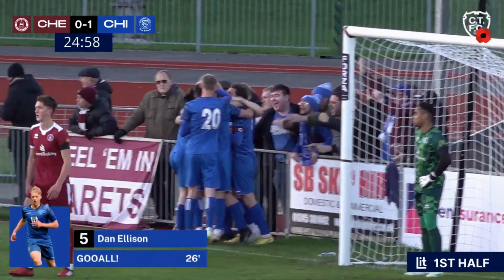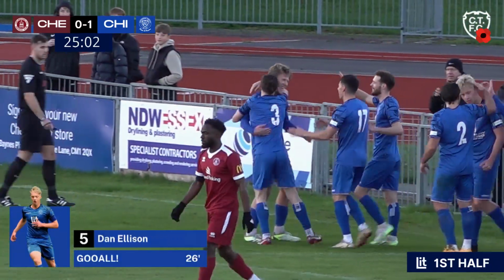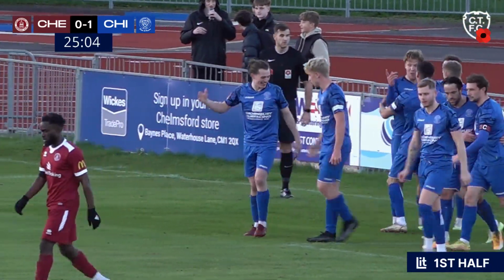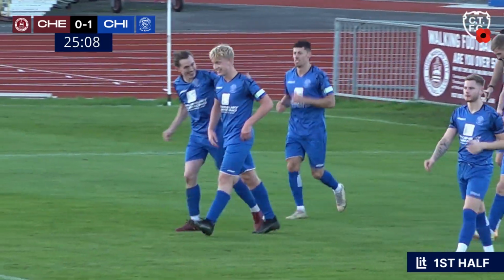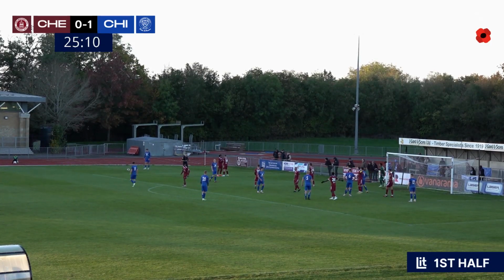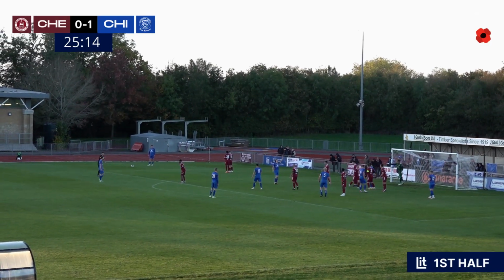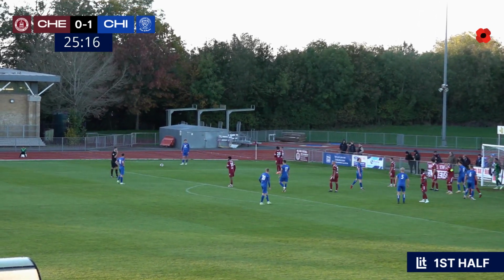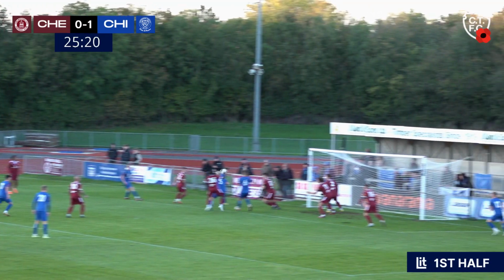Super Dan Ellison makes it 2 goals in 2 games, and the Chippenham fans down there are absolutely buzzing. Chelmsford could not clear their lines, and it's gone through a couple of bodies. Ellison's got a deflection on it, thrown a head at it. It's a bit less glamorous than his goal on Tuesday night, but I tell you what, he will take that to the bank and absolutely run with it. Chippenham lead by a goal to 0, and it's Super Dan Ellison once again.